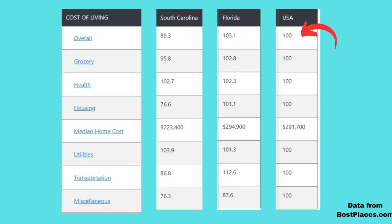The data I'm going to show you comes from a website called bestplaces.net, a well-respected source that acquires their data from the Census Bureau and their chief data product called the American Community Survey, which is updated every year. They use a base of 100 points to reflect an average for the United States. So numbers you see greater than 100 mean you're paying more than the average. Numbers under 100 mean you are paying less than the average in the US.